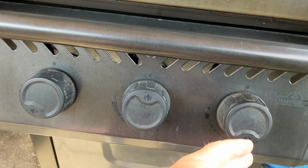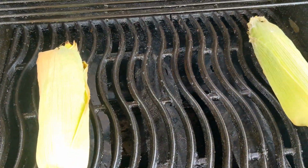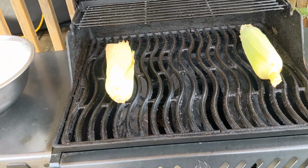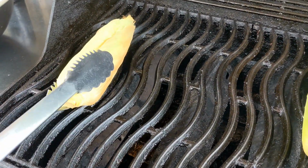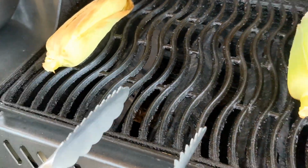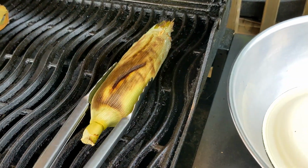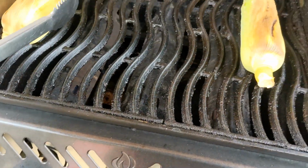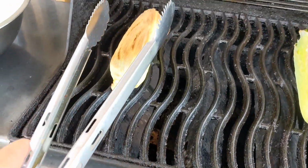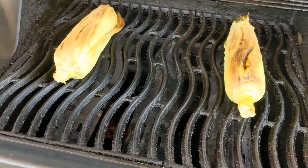Two burners on, one burner off. Let's get in here. Let's see what's going on. You see, I can see it now, but I'm not going to see the end result. So we're going to flip this over. This is how we do our corn in the husk, not soaking. Everything's going to be the same. Put this right in the dead center of that burner. Dead center of this burner. Probably another 15, 20 minutes.